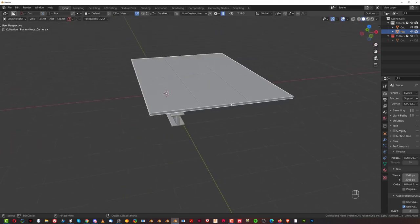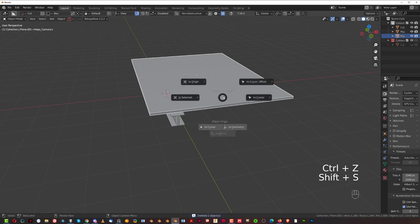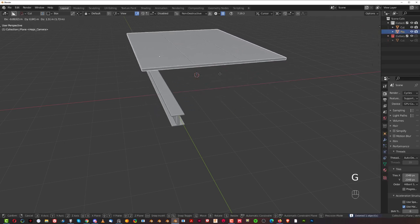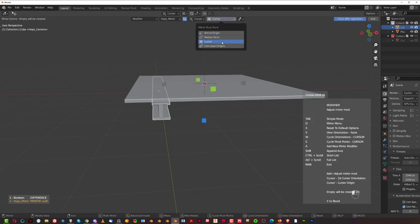So what we need to do is Shift D and then Visual to Mesh, Shift S and to Geometry, and then Shift S and Cursor to select it, and then delete it. So we're left with this arrayed piece, but our cursor is in the middle. So now what I can do is press Alt X, and I can go to Tab, which will enable additional options here. Switch to cursor and cursor.